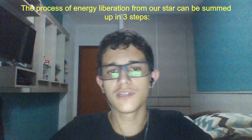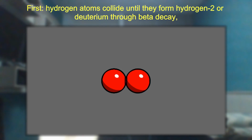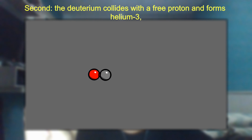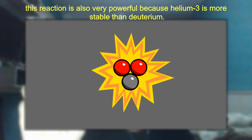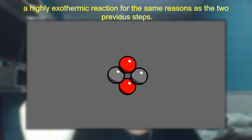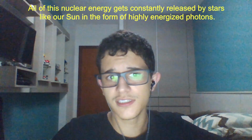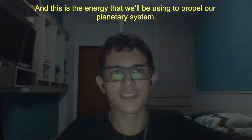The process of energy liberation from a star can be summed up in three steps. First, hydrogen atoms collide until they form hydrogen 2, or deuterium, through beta decay. This reaction releases tons of energy because the deuterium is more stable than hydrogen. Second, the deuterium collides with a free proton and forms helium-3. This reaction is also very powerful because helium-3 is more stable than deuterium. Third, the helium-3 atoms collide with each other to form helium-4, a highly exothermic reaction for the same reasons as the two previous steps. All of this nuclear energy gets constantly released by stars like our Sun in the form of highly energized protons, and this is the energy that we'll be using to propel our planetary system.